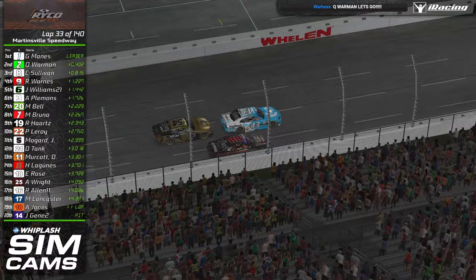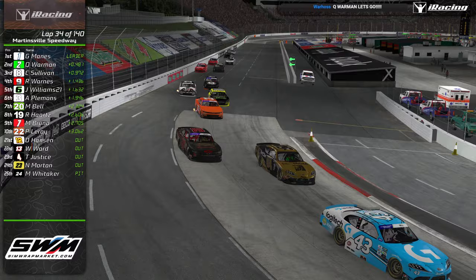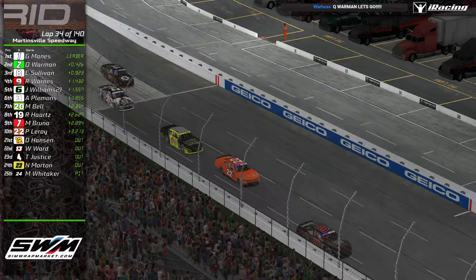Here comes Ryan Hart with a head of steam as he's inside the top 10 comfortably. Patrick Leroy right there behind in the 22, watching and waiting, ready to make an attack, but he is under pressure from Jared Mogard as well as Dustin Tanks as they come out of turn number four. A real good battle for that final top 10 positioning as they come down into turn one.